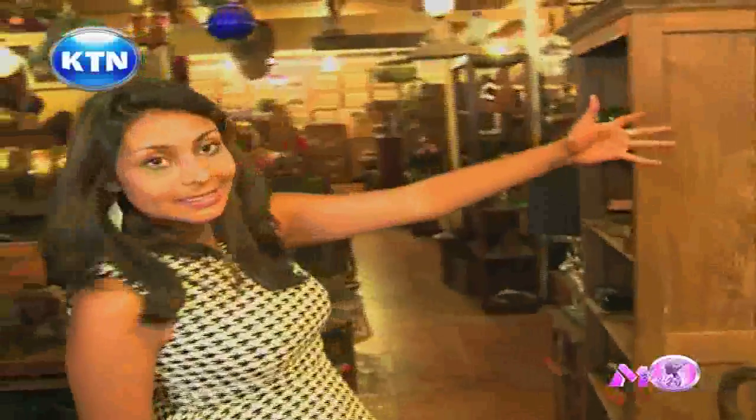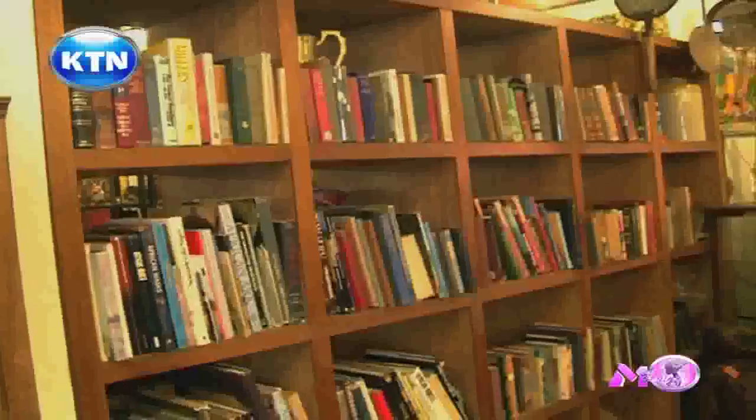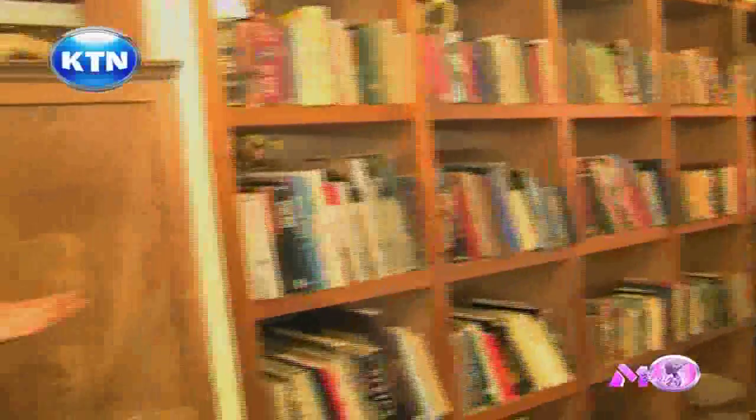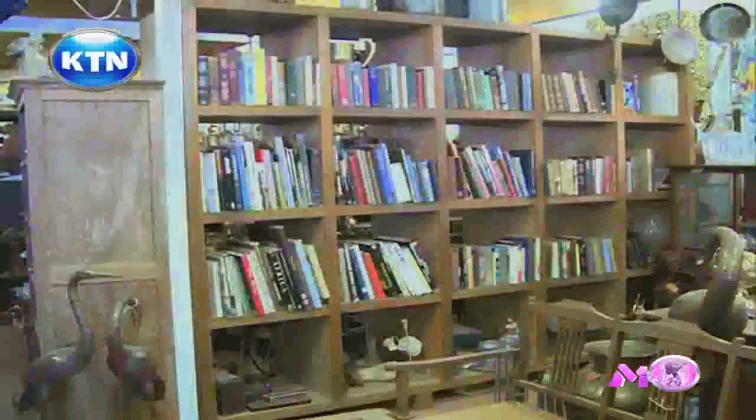We have a big selection of Africana books. We travel a lot for book fairs, antique fairs, to just collect the best of Africana books for our clientele all over East Africa, who come here specifically because we keep them. If people have specific requests for book names, then we have a big selection of old Africana books.